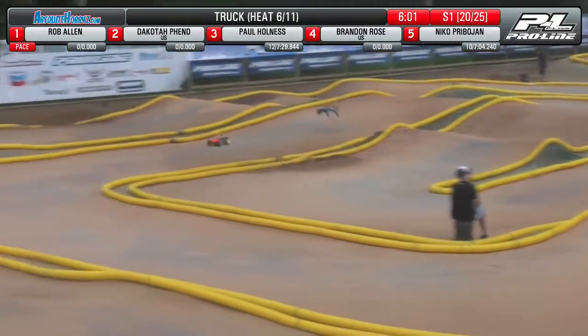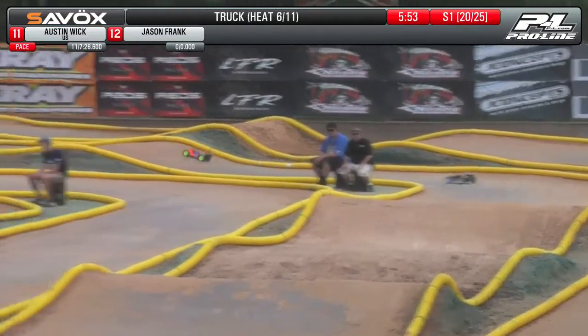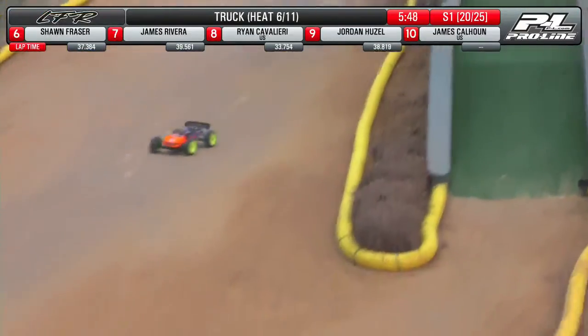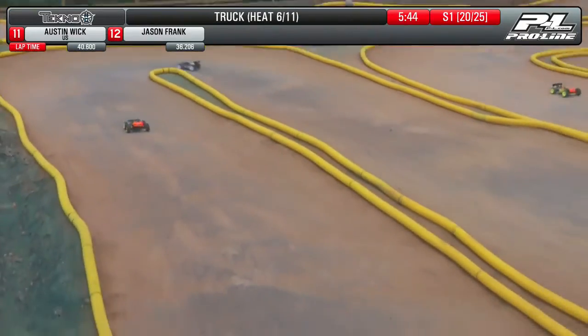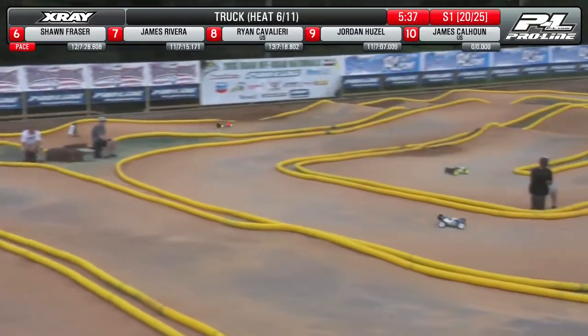Less than a minute here, warm up left there. Oh, we are off and running here in this one as we're making some technical adjustments here in the LiveRC broadcast booth. Everybody off and running. Dakota Finn comes around lap number 1 at 33.505. Brandon Rose comes around with a 35.6. Ryan Cavallari coming around at 33.7.